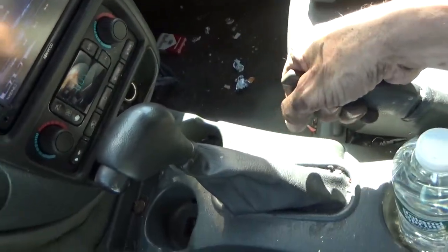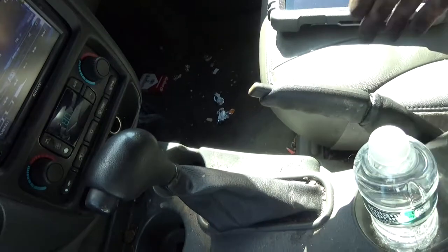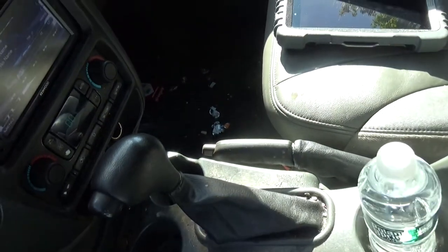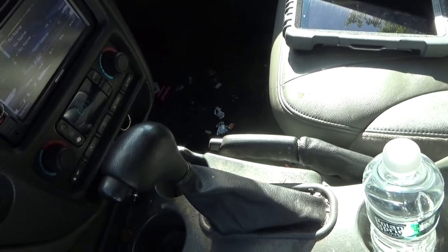Oh, that's nice. That's nice. That's where we want it. Just a light pull. And that parking brake works probably beautifully. We're going to find out in a few minutes after we get the wheels back on.